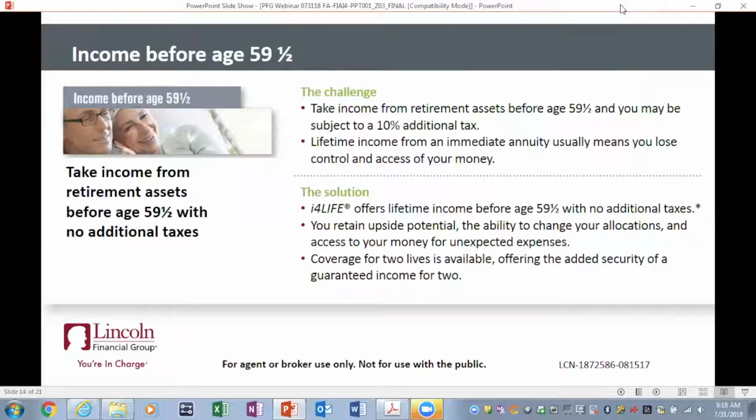And unless you do substantially equal periodic payments, and ultimately, sometimes with that, you're losing control of the asset, especially if you're using an immediate annuity. That's the knock against single premium immediate annuities, that, look, I give the insurance company the money and I just get this check for as long as I live. And if I die prematurely, I may not benefit, or my beneficiaries may not benefit.